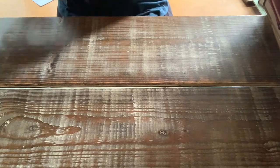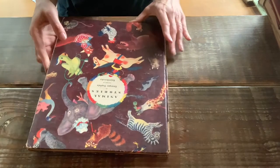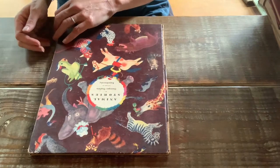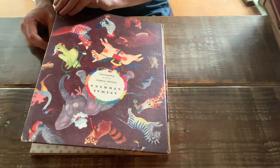Here's another beautiful classic. Animal Stories by Georges Duplaix and pictures by Rojankovsky.